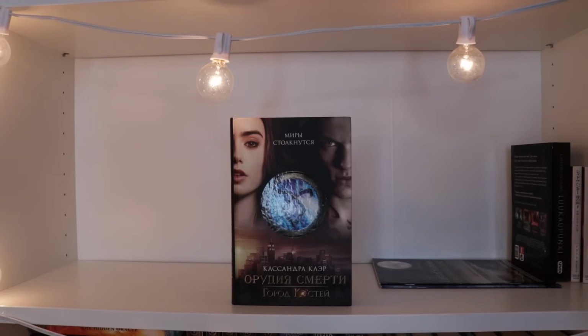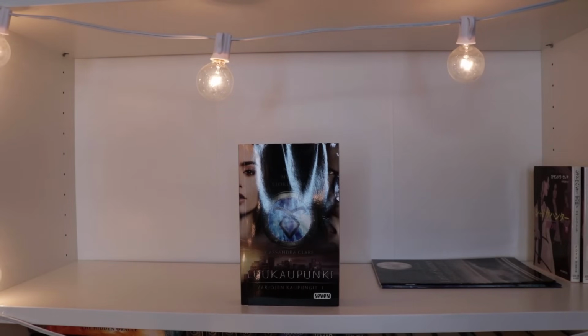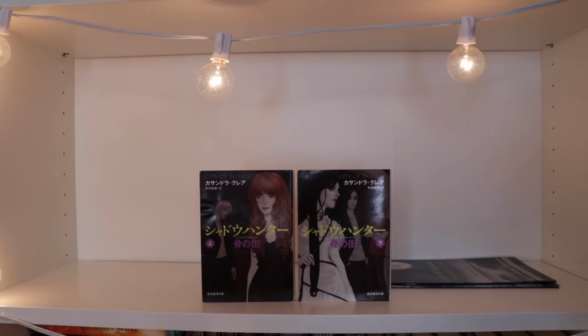I have a few more international editions of City of Bones just hanging over here because they don't fit on the other shelf. This is it in Russian. This is City of Bones in Finnish. And then each of these little books is half of City of Bones in Japanese.